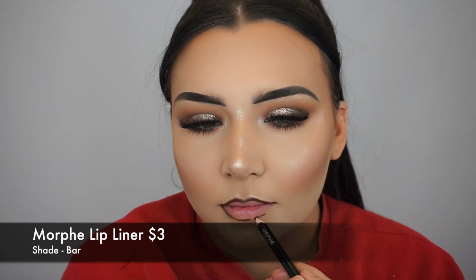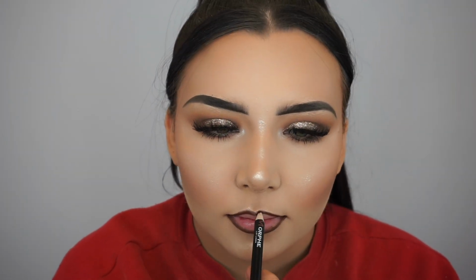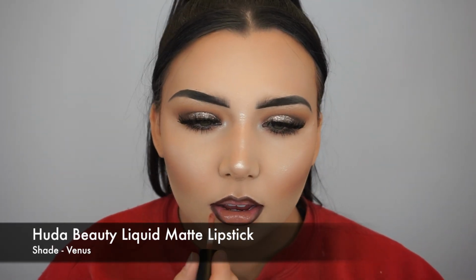Right now I'm adding some highlighter to my nose, and then my camera, I thought it was recording, but it wasn't. So I had already started going in with lip liner, but I'm using the Morphe lip liner in the shade Bar. And I really love to go in with a dark lip liner with almost no matter what lip color I do. I just really love a dark brown lip liner.